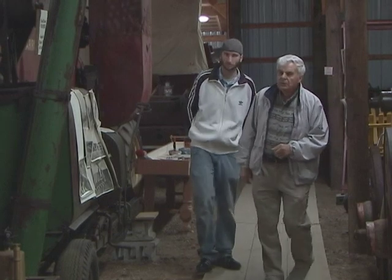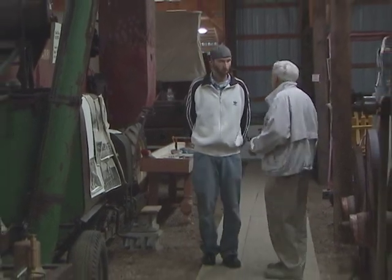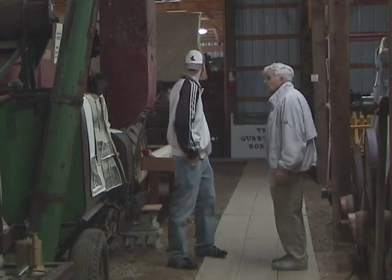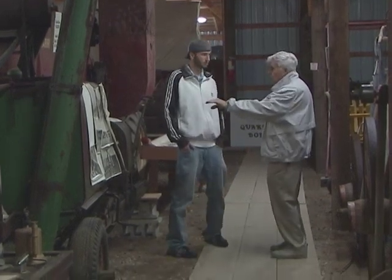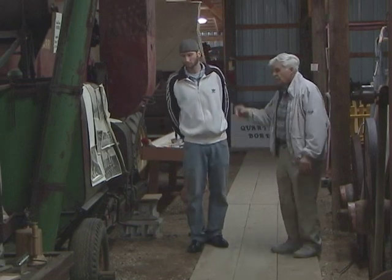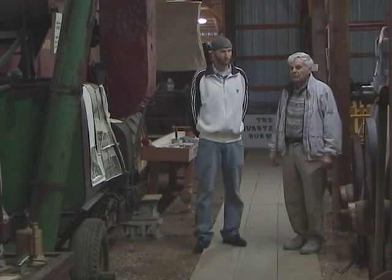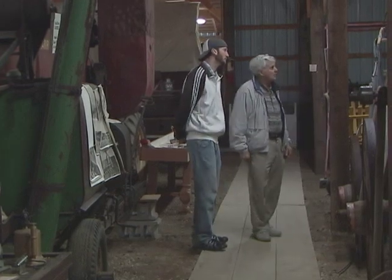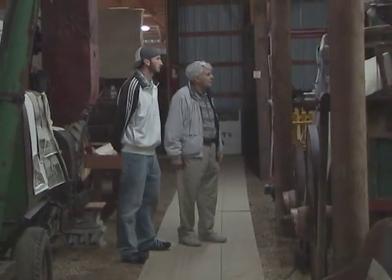Oh, 1951, that's even newer than that one. But there are some older John Deere machines than this one. This happens to be a 51. Okay. And what is this machine here? That's what we call a thrashing machine.